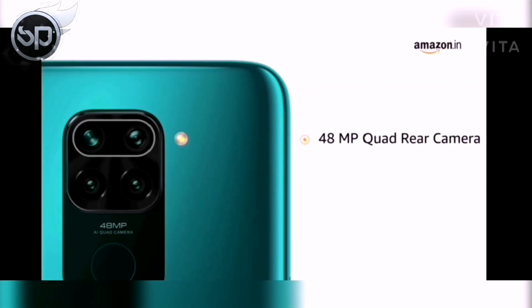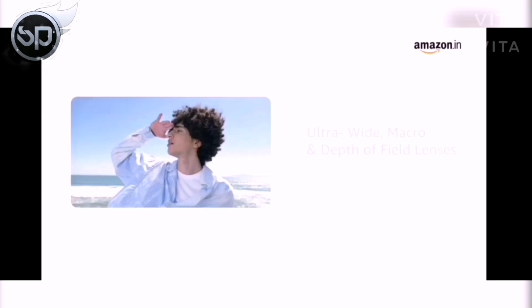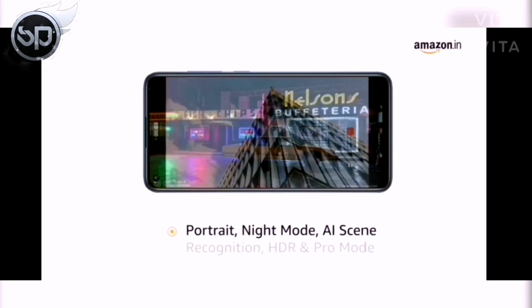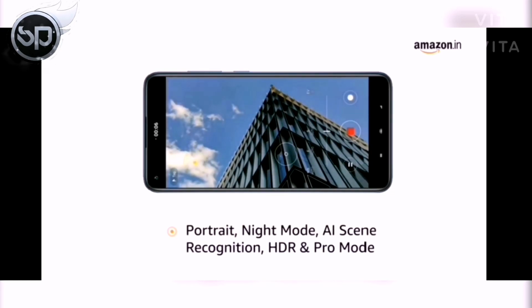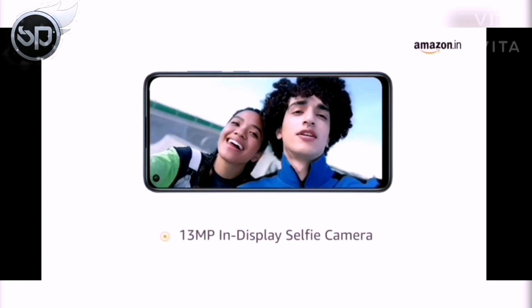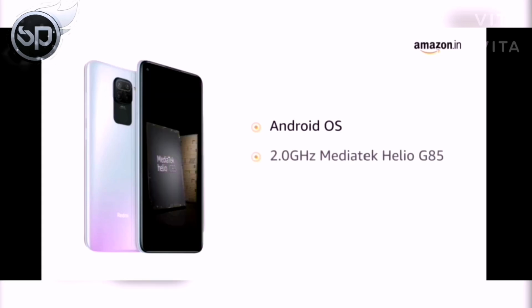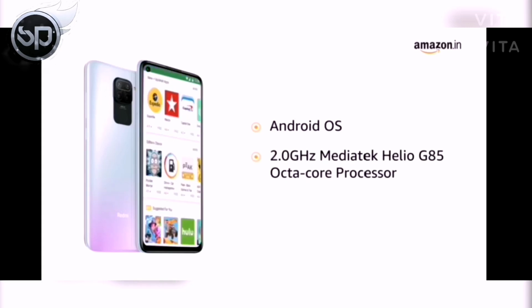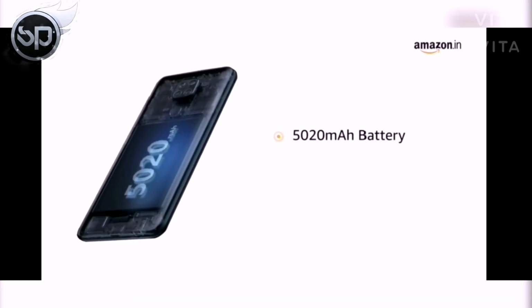The phone has a 48 megapixel quad rear camera array with ultra-wide, macro and depth of field lenses. It also features portrait, night mode, AI scene recognition, HDR and Pro mode to enhance the pictures. The phone has a 13 megapixel in-display selfie camera powered by Android operating system with octa-core Helio G85 processor. This phone makes downloading as well as browsing very smooth.